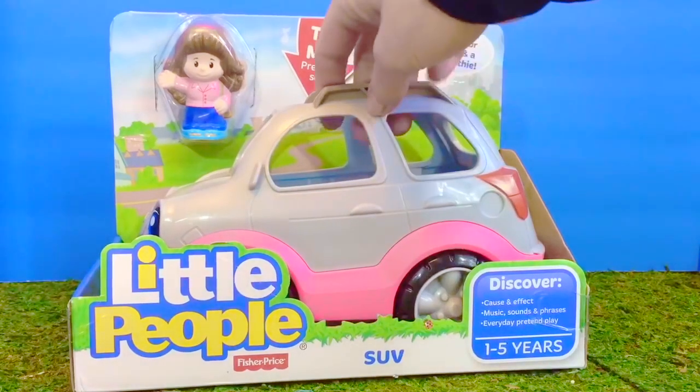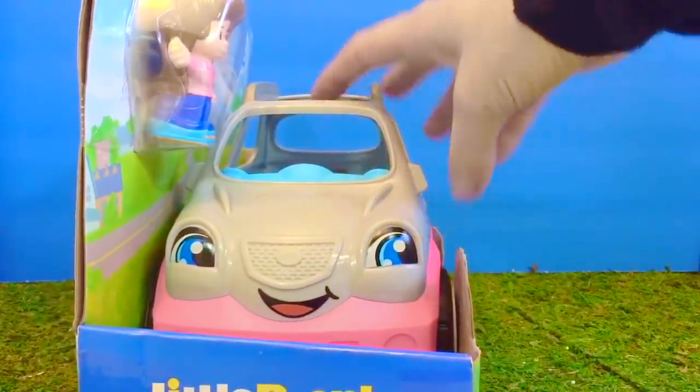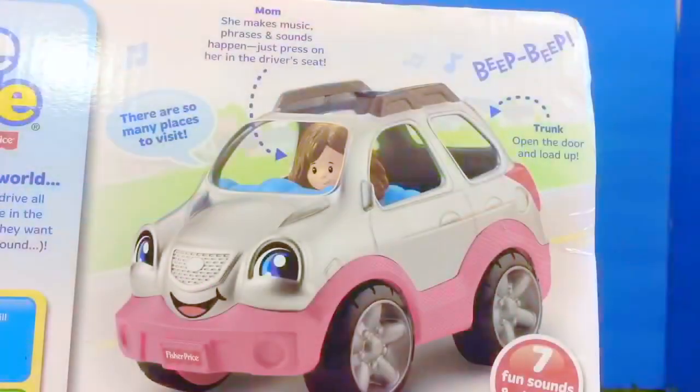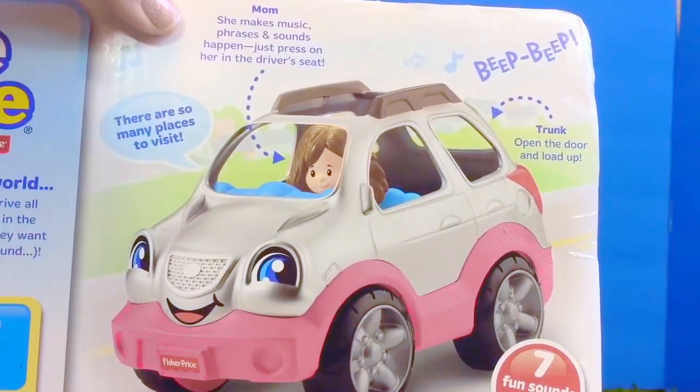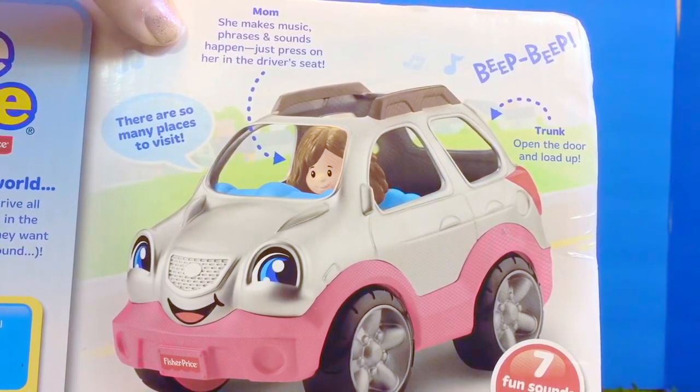Today we're going to open our Little People SUV. And it has eyes in the front. It's gray in color with a pink trim. On the back it says Mom. She makes music, phrases, and sounds happen. Just press on her in the driver's seat.